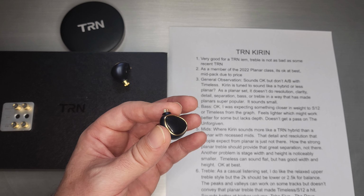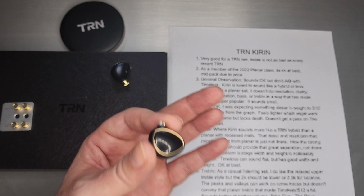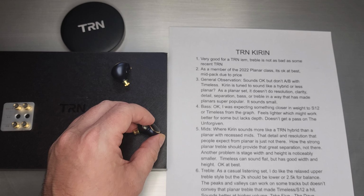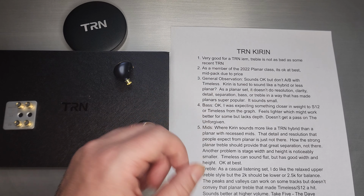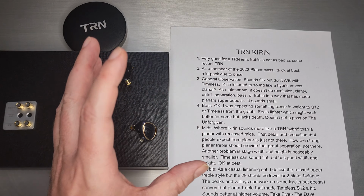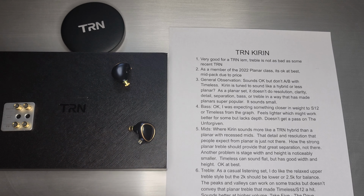The detail and the resolution that you're expecting from a planar, it's just not there on Kirin. You should have that strong planar treble that gives you plenty of separation and layering, and instruments should have this great amount of separation and space between them. It just doesn't really happen on Kirin, so just not there.